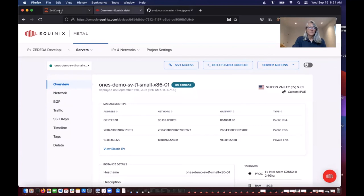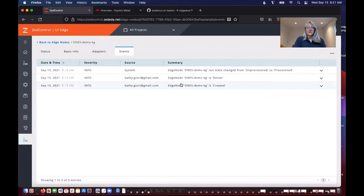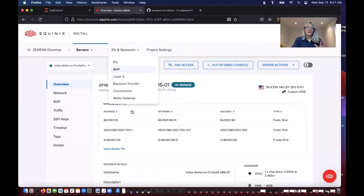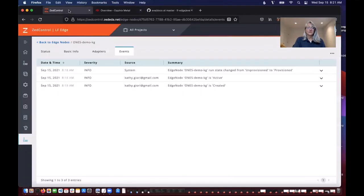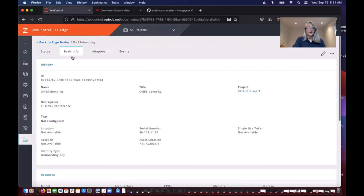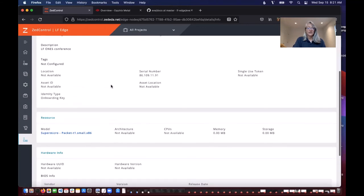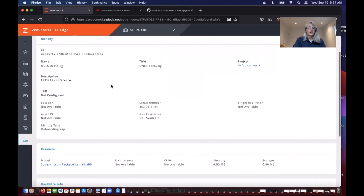So here's my server. So what we want to look for in Zed Control is there's an event that is ready to be provisioned. And then it usually takes about, I would say, 5 minutes for this whole server boot process to complete and for it to phone home and finally get the secure TLS handshake between it and its controller, which is also in the cloud. So we'll take a look at that. And we'll look at this basic info slide. Once it shows it has an IP address, we know it's on board.